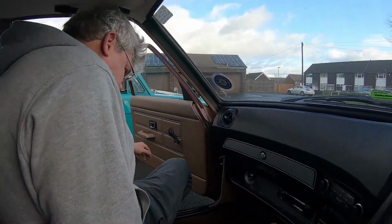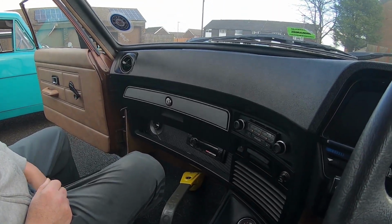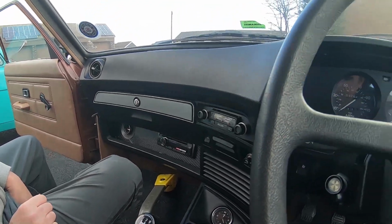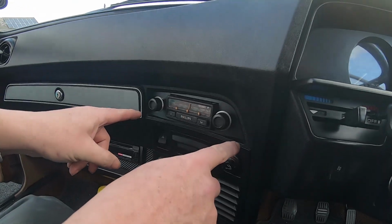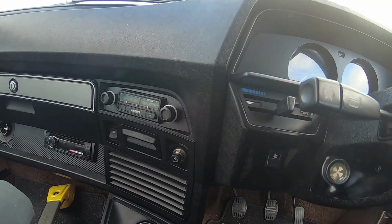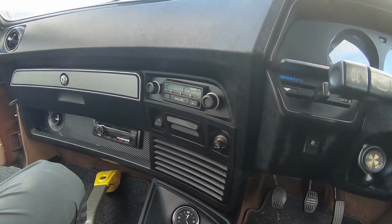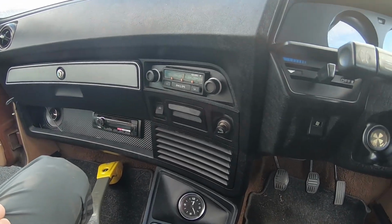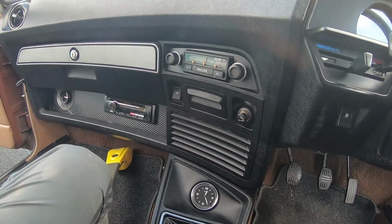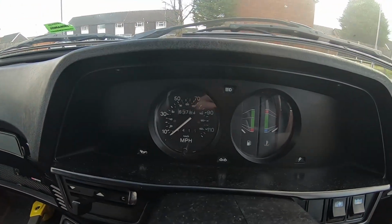I just wanted to point out one of the strange quirks of this car. When I first got in, one thing that struck me was how the radio points away from the driver. It's kind of odd, isn't it? It's almost like it's the passenger's job to look after that area. And the speaker's not even facing you. Is it just one speaker? Yeah, just one speaker. I've put a modern one in. And obviously you've got speakers at the back, haven't you? At the back, yeah.